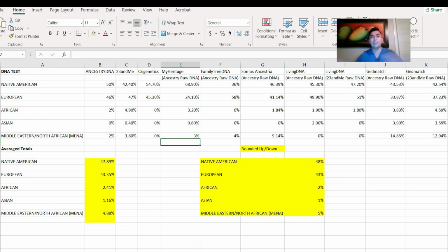Either way, what this all tells me is basically what AncestryDNA told me, which is really funny. AncestryDNA pretty much says, okay, you're 50% Indigenous, 46% European, 2% MENA, 2% Black. So essentially, I'm half and half, maybe slightly more Native. After all these tests, it's essentially saying the same thing: I'm pretty much a duality, which I've always been. Half and half.